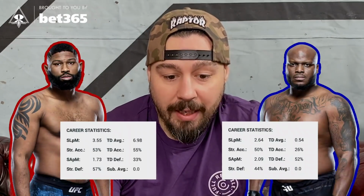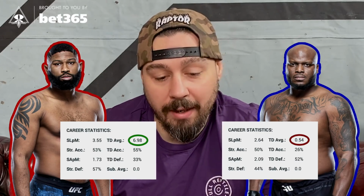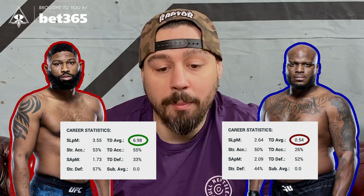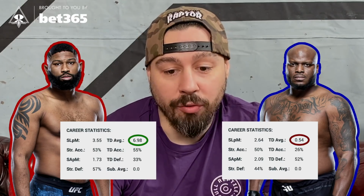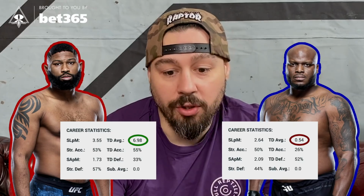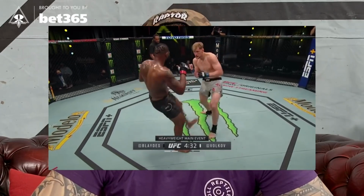Just going back to UFC stats, Curtis Blaydes' takedown average per 15 minutes is nearly 7. So you extend that over 25 minutes, and you're looking at sort of 10, 12 takedowns over 25 minutes. There is a point where Derrick Lewis will stop making an effort to get up. There's a point where Derrick Lewis gets the Daniel Cormier treatment and he's just too tired. He can't keep getting back to his feet over and over again. And I think that's the place where Curtis Blaydes needs to get him.